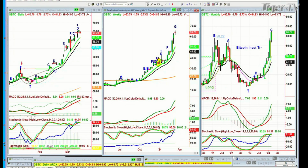And the reason why I think we're in the process of making some kind of a top, and we'll see if that actually works out. A short-term top, that is. I still think the weekly charts are looking great.